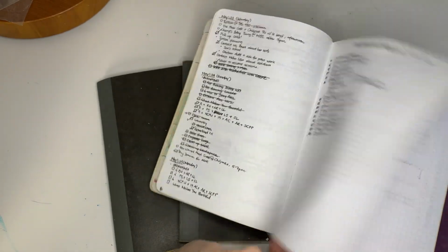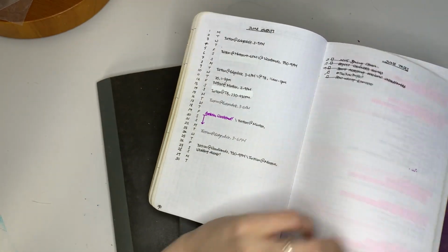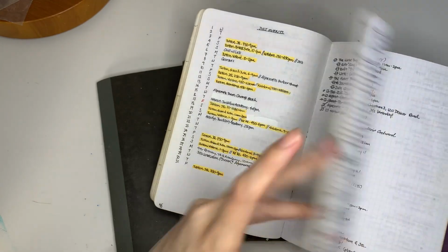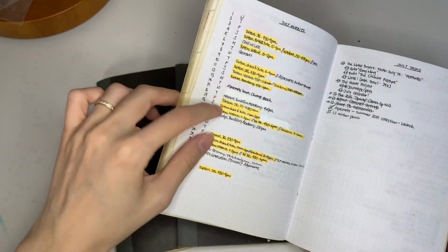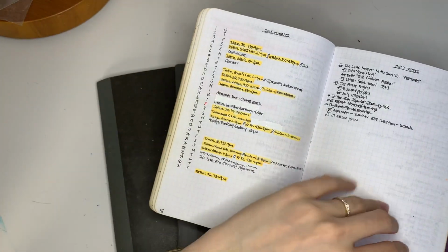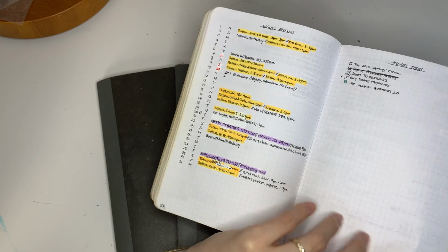So again, same thing, same old events, tasks. I didn't really shake it up a lot, so it was quite straightforward. I did start highlighting here a bit though. I'm kind of curious what pen it is, because it didn't really smudge. So what pen was I using that didn't really smudge? Inquiring minds would like to know, but it's been so long I have no idea.